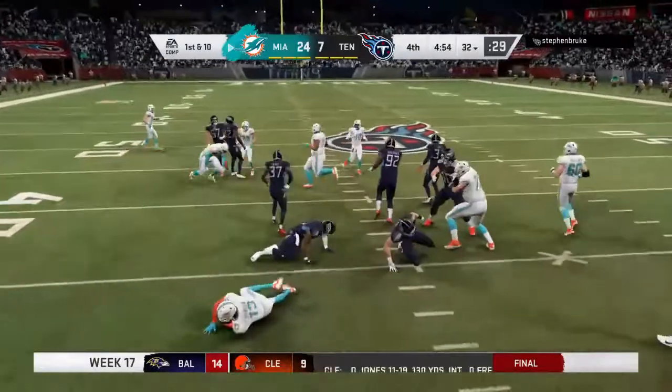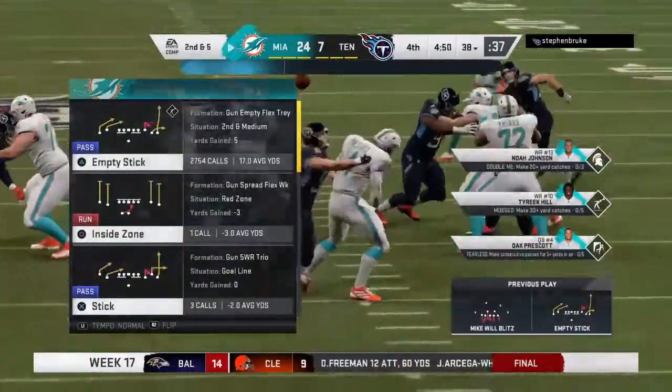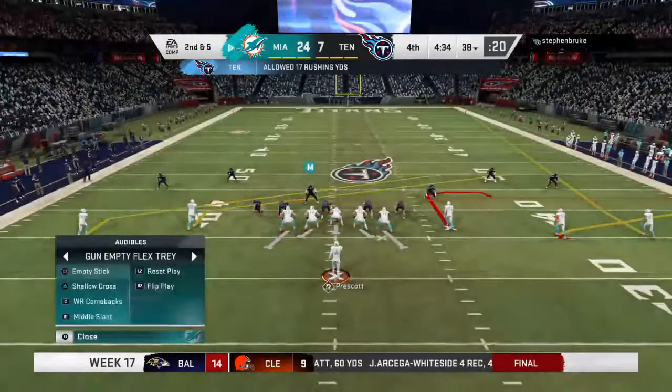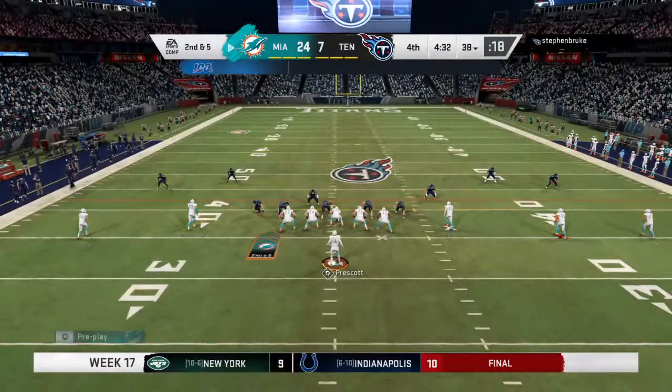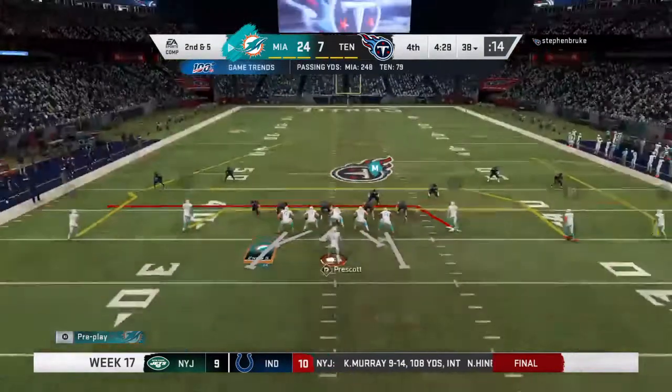The throw on the quick slant going to be complete. 5 yards on the catch there, brings up 2nd down. 2nd and 5 after the 5-yard completion on 1st down. 47. We're going to 54.